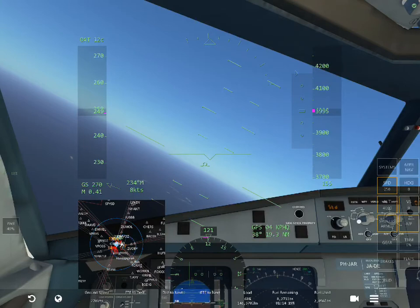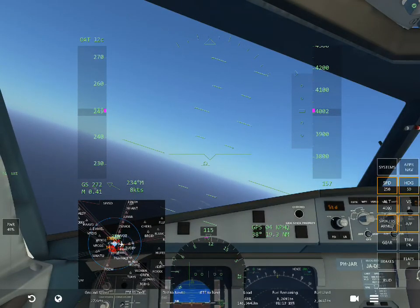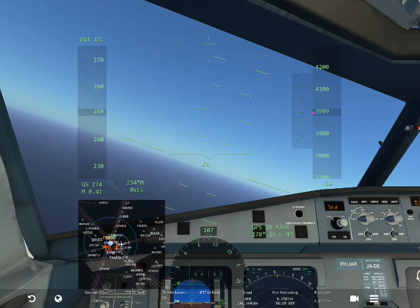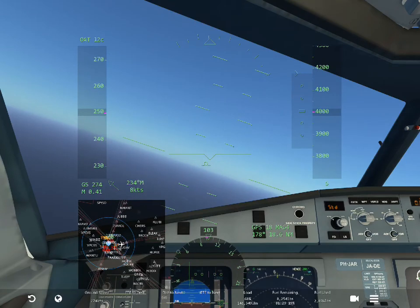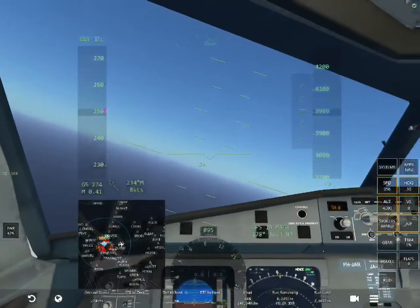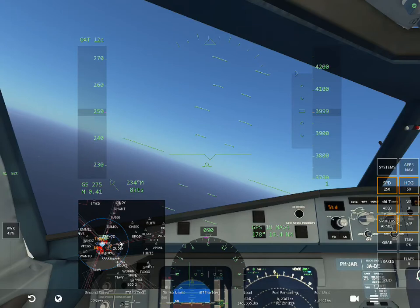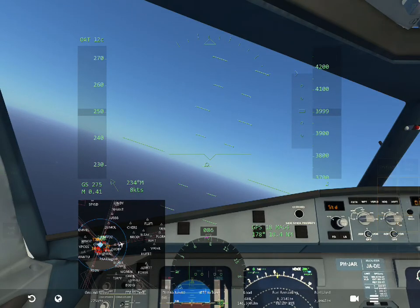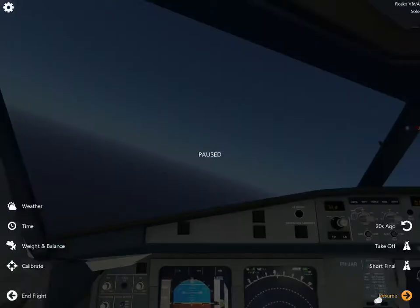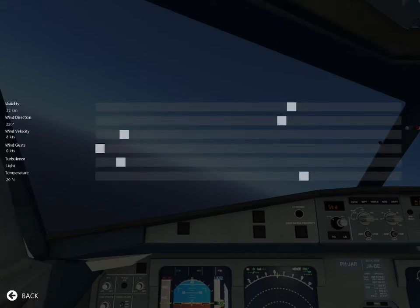Set heading 050. That last one was terrible. I was looking for the rudder, and I obviously did that, which does not help. All right, so Boston right now, in real life, is 210 at 13. Set this up 210 and 13. Close enough.